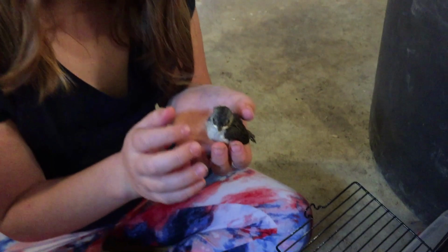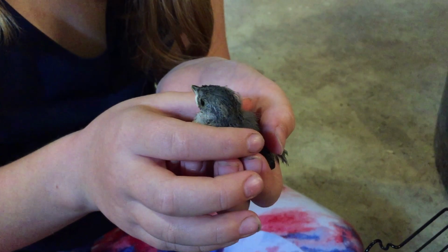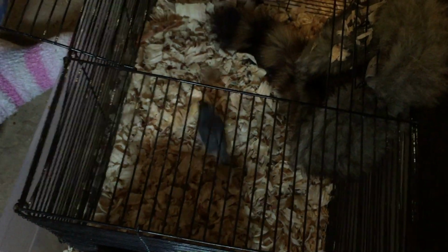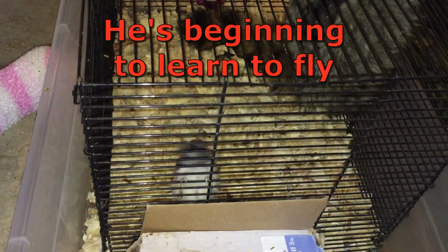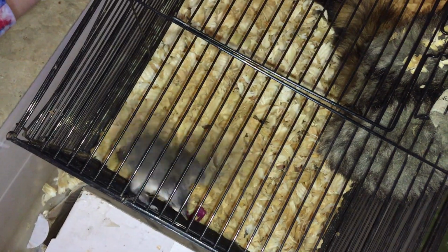Bye, Milo. Let him do his jumping in the cage now. Can you get down? Look at that big old boy. He's getting strong and growing. He's learning how to fly.